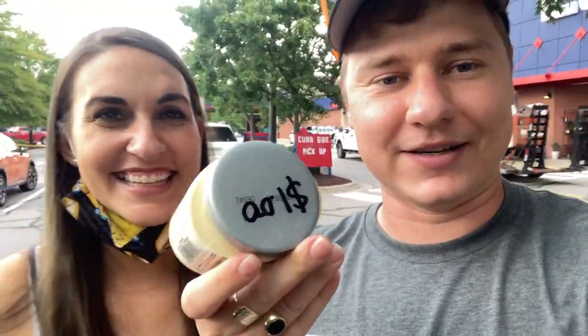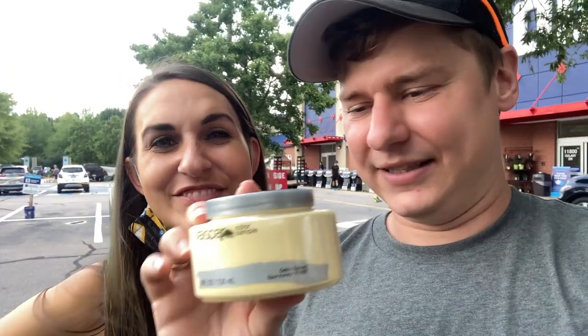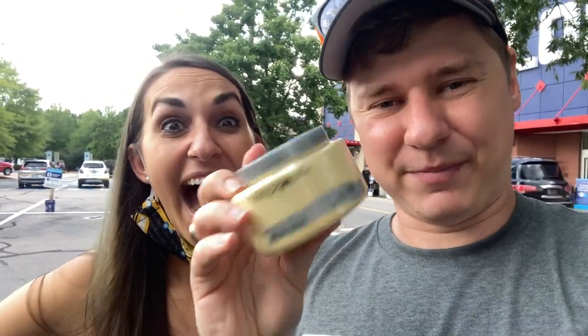We weren't planning on getting a sample, but this was just right there on display for $1. And so we're like, let's just get this, see how it looks, and this might be the new color of honey. Spun honey.